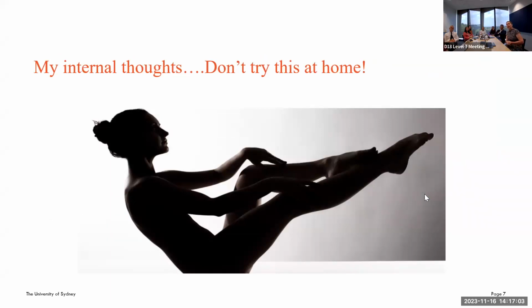So although I certainly don't advocate Googling naked yoga on your university laptop computers, this is sort of how I felt I spent the majority of my time in radiation therapy, doing quite strange poses.